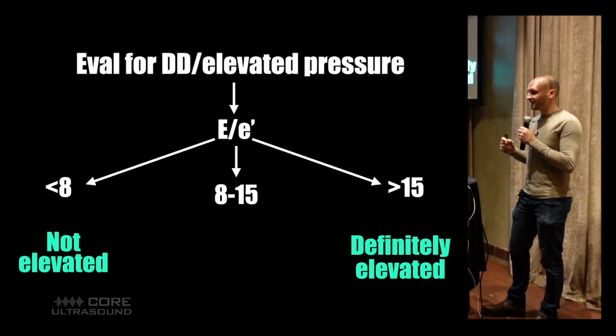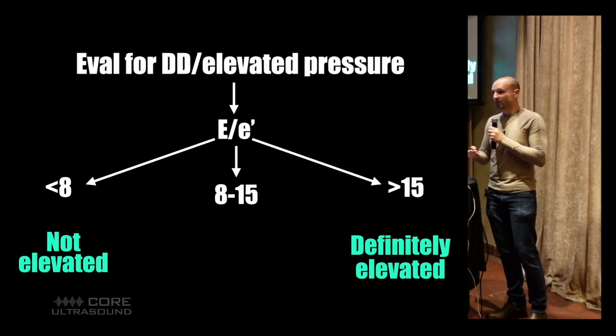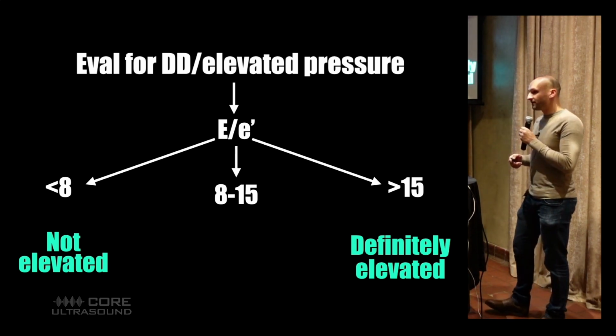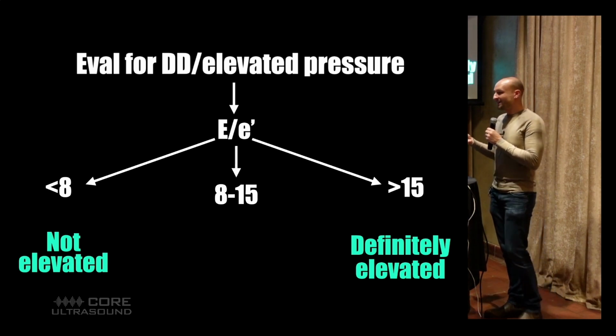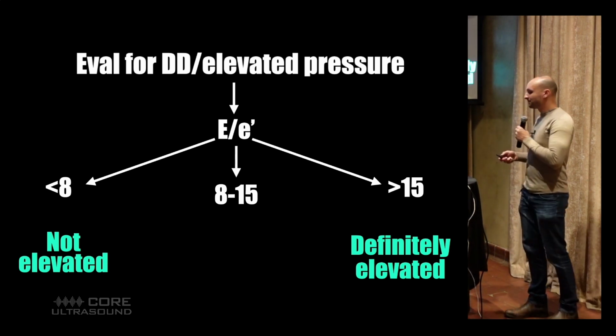If that number is less than 8, it's not elevated. That's not their problem. Maybe they have COVID, maybe they have ARDS from another reason, because they had those bilateral B lines. If they have greater than 15 as a ratio, it's probably diastolic dysfunction. Remember, a lot of textbooks, I don't know if this is true in my clinical practice, say that half of patients with heart failure have diastolic heart failure. So this is potentially very common.